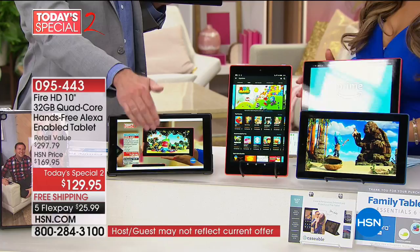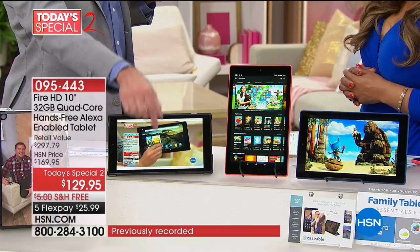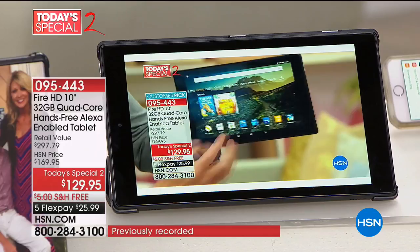So what do we have here? Screen quality is just so good. That's livestreaminghsn.com. I just want to show y'all again what live streaming looks like on this. When it's 1080p, when it's bonded and laminated the way this screen is, when it's an in-plane switching screen, it's out of this world. I could spend a lot of time talking about that, but I have a lot of other things that I want to show you guys.